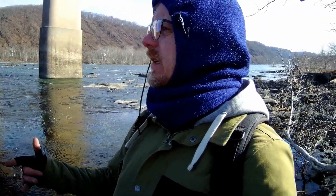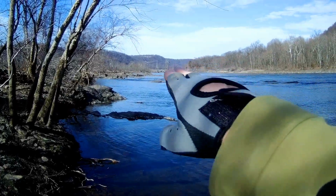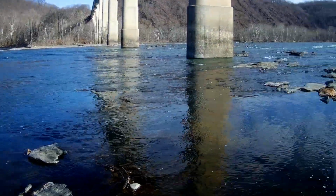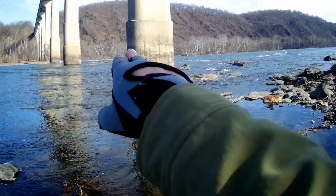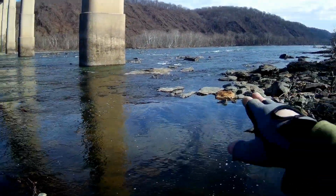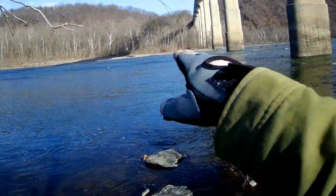And just looking at it right now, I'd say up there, because that's the only place where I'm seeing any kind of significant rocks. There are a few here. We could probably get out to that pier, that pylon, whatever you want to call it. But after that, you've got a pretty good current and not many rocks.